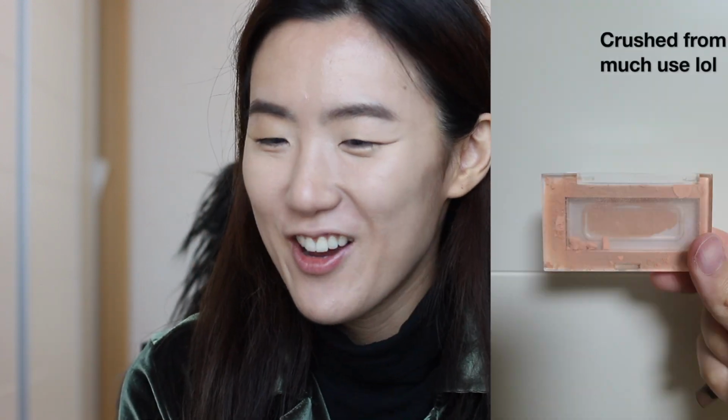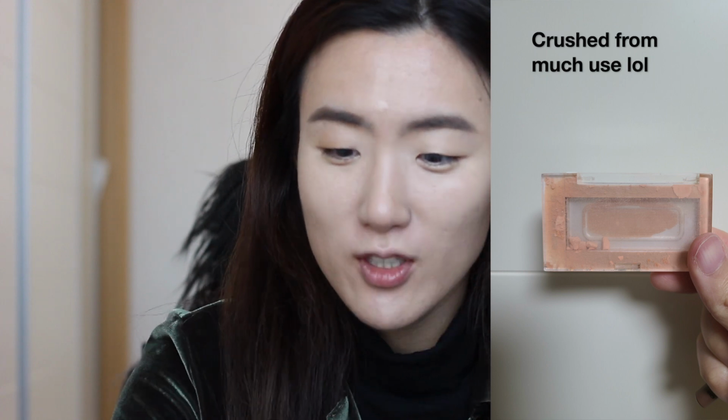This orange crushed blush is for my face. I've been using it for such a long time and it's all crushed now. I've dropped this several times, but still it's my favorite. And you know that sensation, the satisfaction that you get from completely using a product? So I'm using a shadow called Bamboo from a Laura Mercier palette.